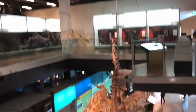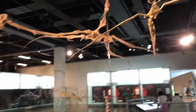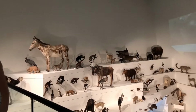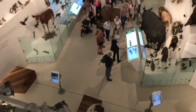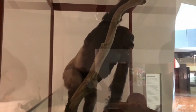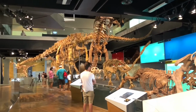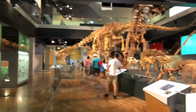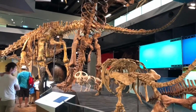Of course, what museum would not be complete without dinosaurs? Dinosaurs, dinosaurs, dinosaur. A regular zoo of dead animals. I do not like looking at dead animals. There's something spooky about it. There's a couple of monkeys. Marsupial carnivore.